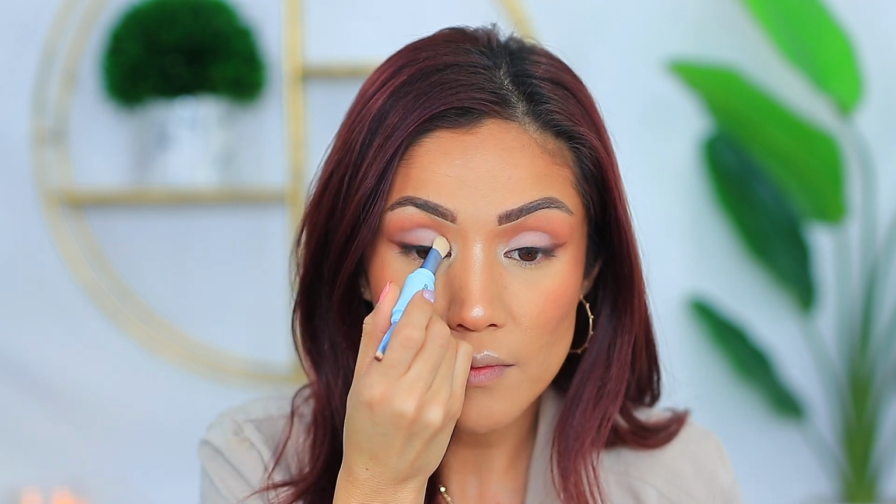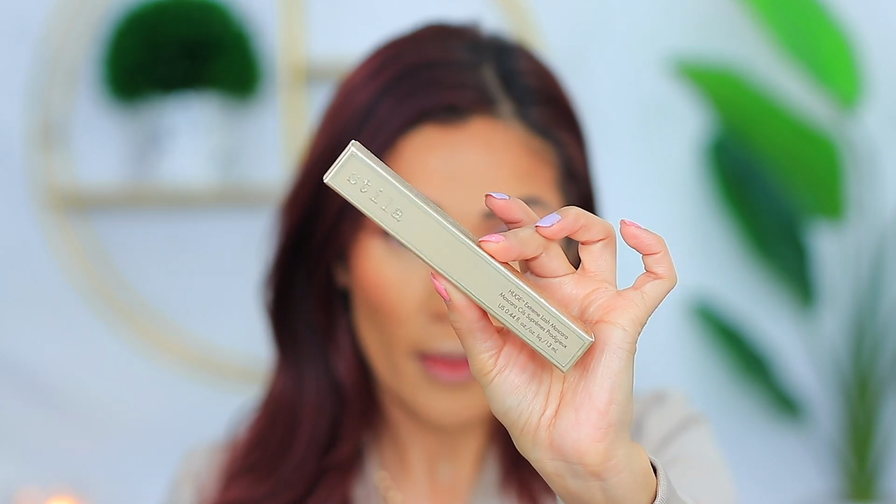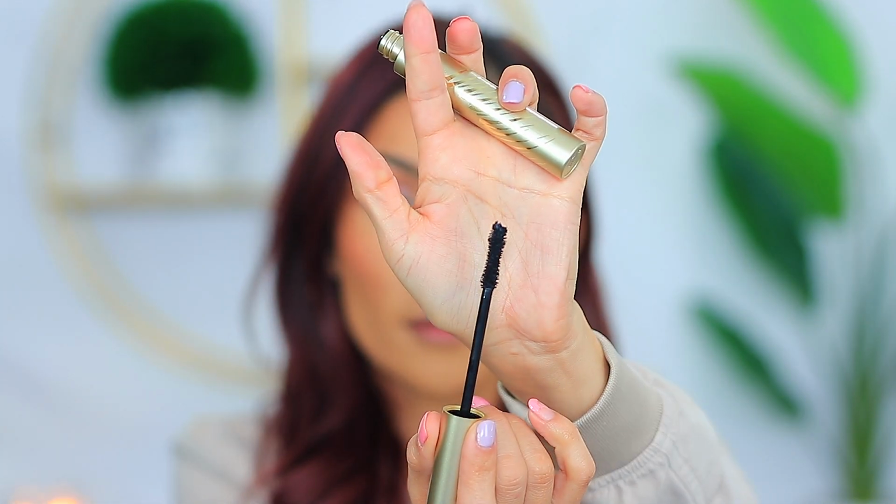The last item I have in my box is by Stila. This is the Huge Extreme Lash Mascara. This here retails for $23. I don't think I've actually ever used this mascara. Ooh, it's big. Here you have the wand, but we'll go ahead and apply it and kind of prep our lashes for some falsies. It's not clumping together, which is great.